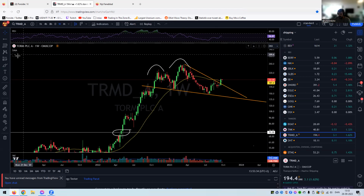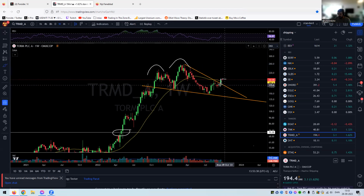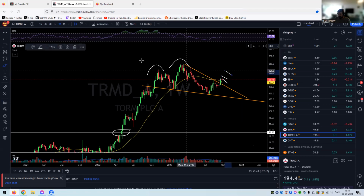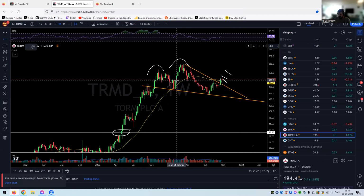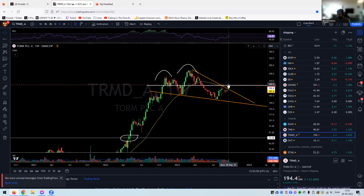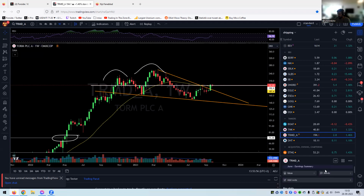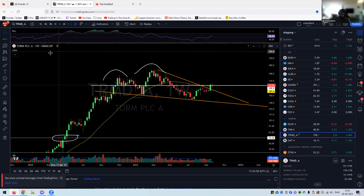TORM, look at it here. We are actually to some degree breaking out here with a big candle. So you could buy the dip here. Again, we are coming into some resistance here. You can see it if we add it in here at around 192. So getting above that with good conviction, then it actually looks very nice. Also, it pays a hefty 22% dividend.